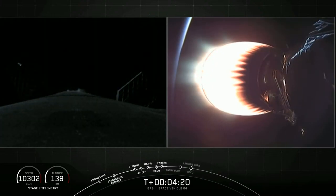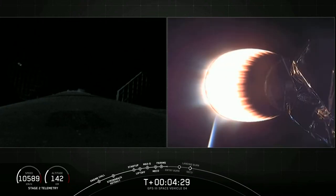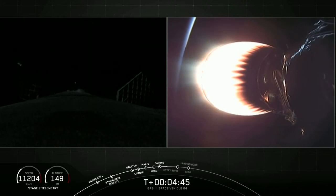And at T plus 4 minutes and 20 seconds, we're currently in the first of two planned MVAC burns. And we just passed T plus 4 minutes and 23 seconds, and that's actually when the first stage reaches apogee of 120 kilometers, almost 400,000 feet. At stage separation, the first stage velocity is about 2,200 meters per second or 5,000 miles per hour.